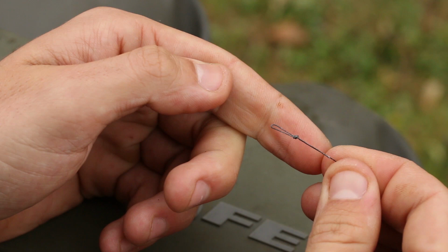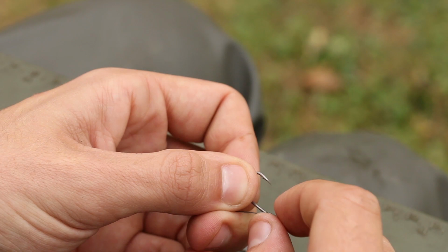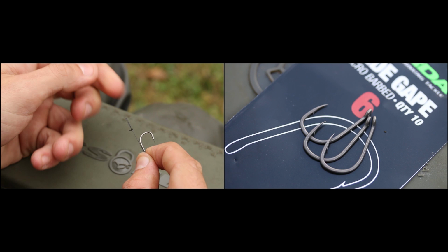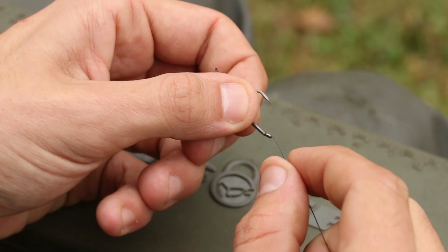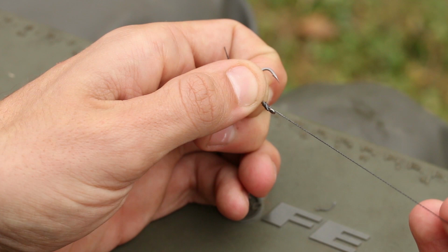It's then time to attach the hook, and when it comes to bottom bait fishing, there's only one choice as far as I'm concerned, and that is a size 6 wide gape. To attach the hook, I'll pass the braid through the back of the hook's eye and then whip down the shank 6 times before passing the braid back through the back of the eye out of the front, pulling it down, which will secure your knotless knot and the hook in place.